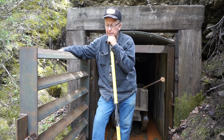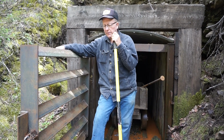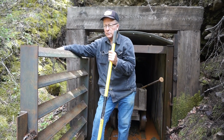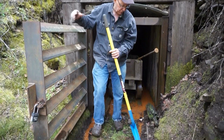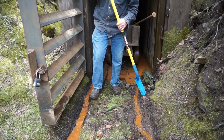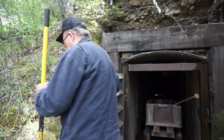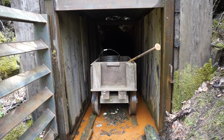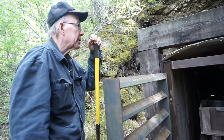And you could tell this mine did fair. They didn't do enough to have iron rail for their ore carts, so they used the wooden rail system with metal strapping, which you could see here, and that prevents the wood from wearing out prematurely. And I made this ore cart here. It's what they would have used back in the day. It's what's called an end dump. You lift one end and dump it out, and it's a lot of work.